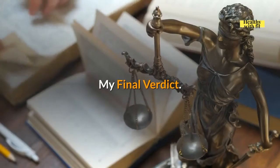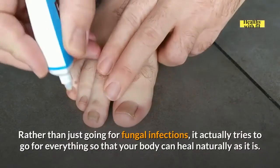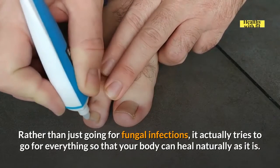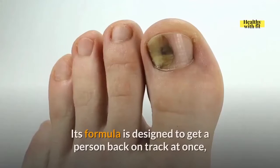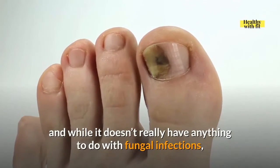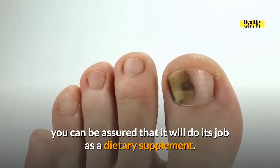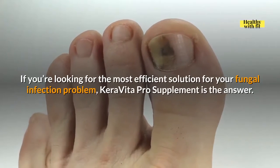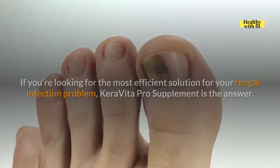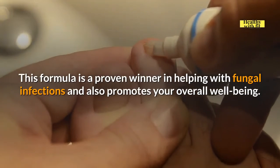My final verdict. The Keravita Pro Supplement goes beyond what is expected of it. Rather than just going for fungal infections, it actually tries to go for everything so that your body can heal naturally as it is. Its formula is designed to get a person back on track at once, and while it doesn't really have anything to do with fungal infections, you can be assured that it will do its job as a dietary supplement. If you're looking for the most efficient solution for your fungal infection problem, Keravita Pro Supplement is the answer. This formula is a proven winner in helping with fungal infections and also promotes your overall well-being.